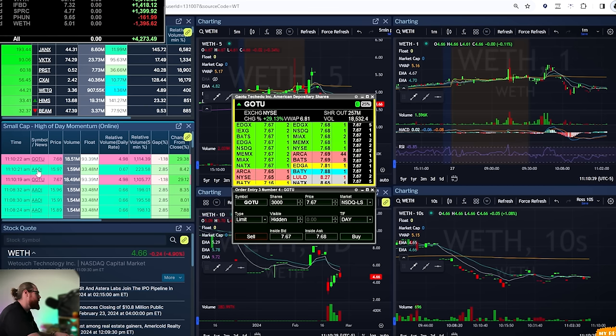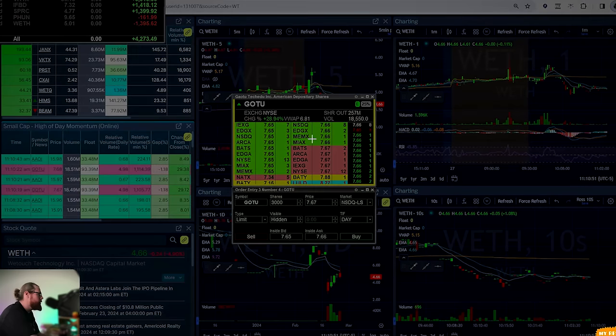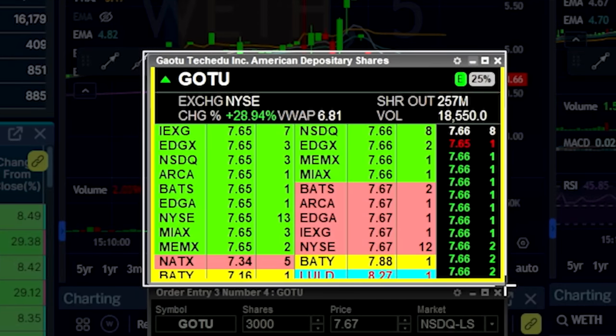GOTU just hit our scanners here. Now this looks very different. We have a very tight spread, 7.67 by 7.68. And what's probably worth noting on this is, wait a second, what's up with the colors? So I'm just going to freeze this screen for a second. Right in this area here, the reason we have seven rows of green is because 7.65 is the first tier of price. It's the best buyer. And the reason we only have four at 7.66 is because there's only four at the best price on the sell side.